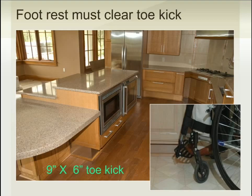I also was concerned about the toe kick, that area where my toes are on the footrest in that little photo on the right corner. That was my old home, showing that the toe kick was not big enough for me, and I was always snagging my toe kick and making dents in that cabinet door. The new kitchen, however, has a 9x6 toe kick, so I can go forward to the counter, making that much more ergonomic than always having to go sideways to those cabinets and countertops. Now I can go forward and have much more ease of use, especially when I'm chopping.